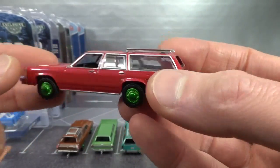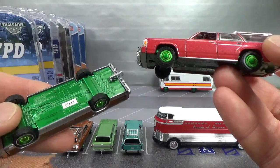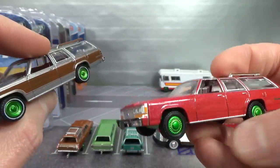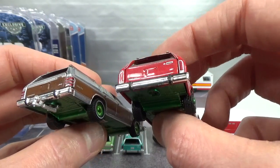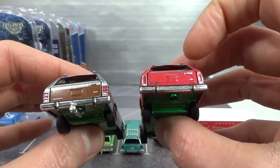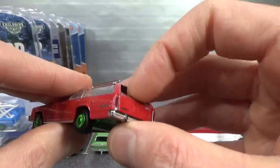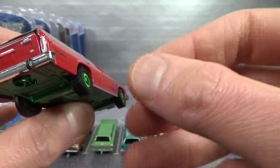So pretty much the same casting as this one, the Mercury. Of course, different front end. And even a different backside. Different taillights. Like that. Opens up. Also has a red interior.